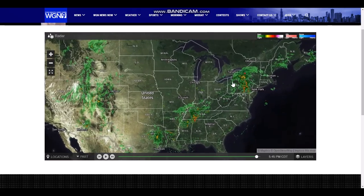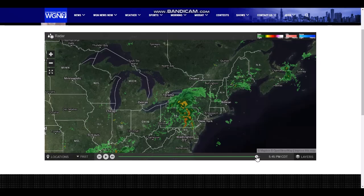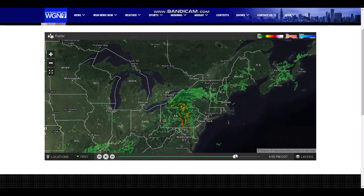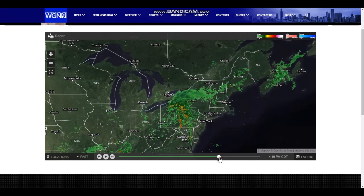What we do have is the remnants of actually Tropical Storm Fred. It's now extratropical, right? It's not really tropical at this point. It's just a low pressure on land, pretty much. It still has a decent area of circulation. And notice that it is producing quite a bit of rain across Pennsylvania, into New York, and into portions of Maryland. So definitely a decent rainfall for a lot of folks.